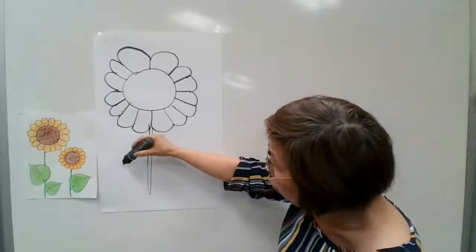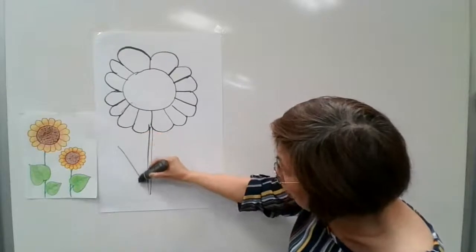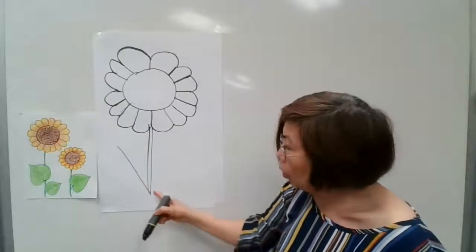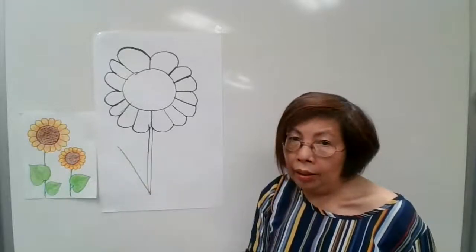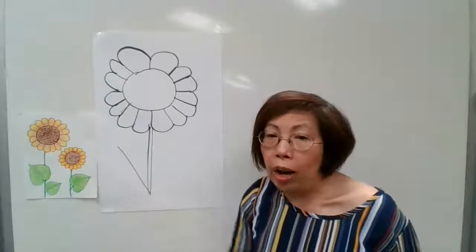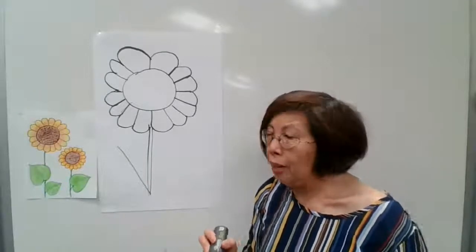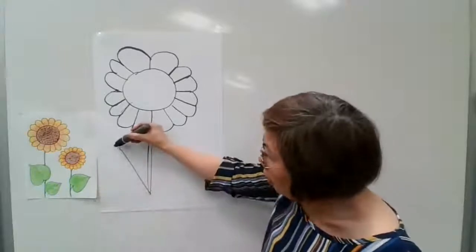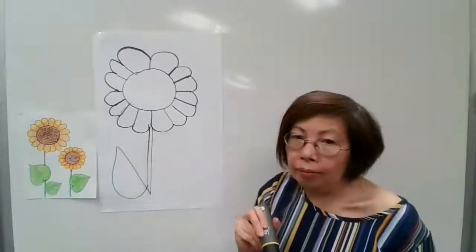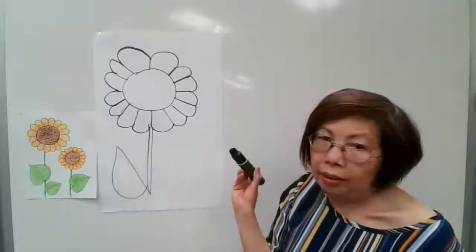And now, if you want to draw the leaf, you can draw 1 or 2. The leaves start with that body right here, right? So just one line right here. Okay. And you see this leaf, it's just like the triangle, right? We learned about the triangle before. Remember? Okay. So this one, you just do like this. Okay. Just one curve like this.